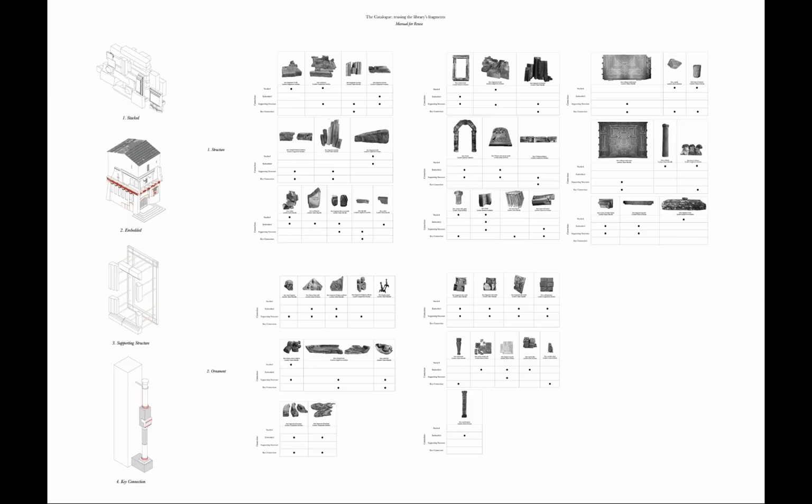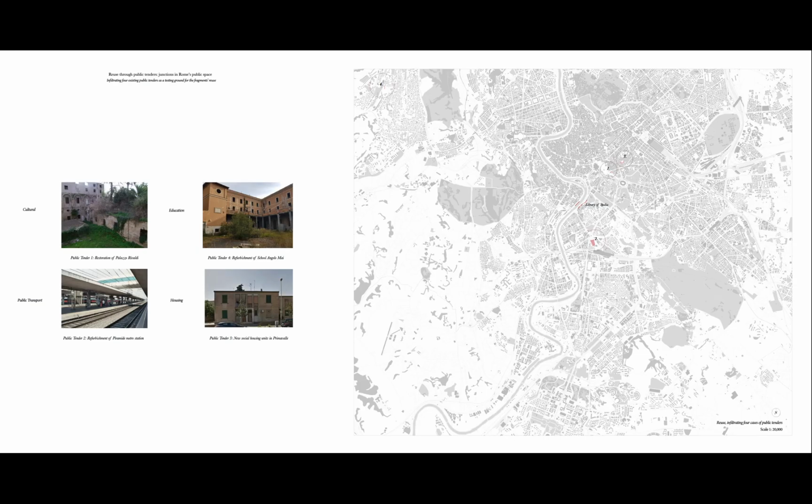The catalogue develops an approach for the reuse of fragments in the context of Rome, starting from an expanded definition of spolia, combining old and contemporary techniques to form a set of instructions as a manual for the reuse of each fragment, offering a matrix of possible connections to their new contexts. I will now show you 4 recent cases of public tenders where we borrowed a series of materials for the design of 4 junctions in Rome.